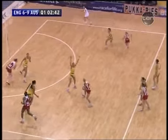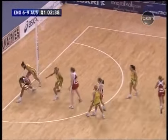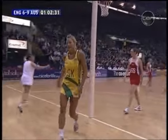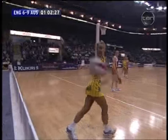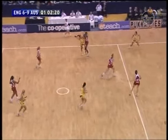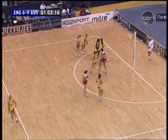Obstruction, goalkeeper. Just better build up by England, just using McCloma and Clark. Obstruction, centre. Switch of lead there with Brownfield and Cookie. And a rare miss from Pam Cookie. Yes, Cookie's doing an awful lot of work around the circle edge as well. Certainly the last 5 minutes, so something probably needs to change in terms of supporting the two shooters and the feeds. Contact. Good distribution, centre pass from Australia.